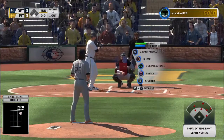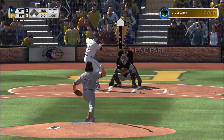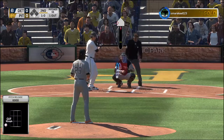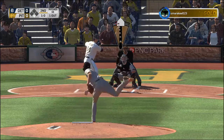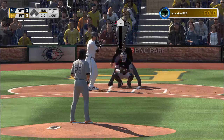Here's Justin Smoak now. Batting fifth. First baseman. He's ready. Here's the first offering. Cut fastball inside. Ball 1. Now the pitch. That misses. Two balls, no strikes. Bottom of the second here with no score.